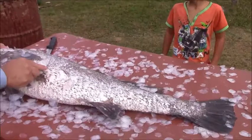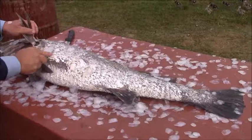So this fish is even bigger than the last fish that Alan caught. Yuck. And is it also a salmon?